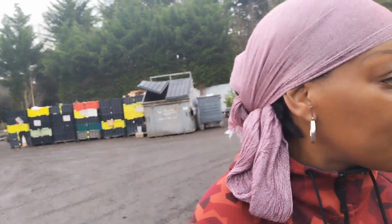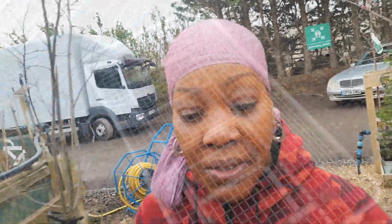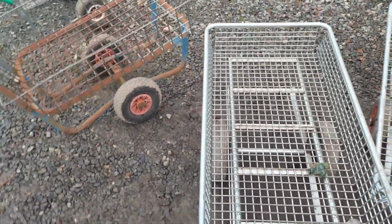Okay, so let's get back to where I'm meant to be, I think. Okay, let's have a look at another part of the garden centre where I'm going to be looking at some perennials now. Okay, I'm on to trolley number 3. What does that say about me, eh?